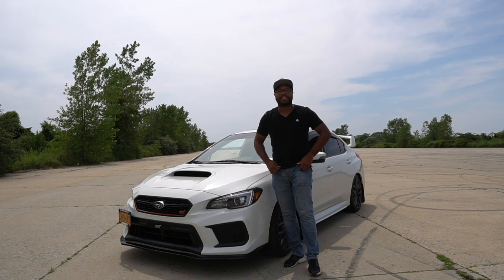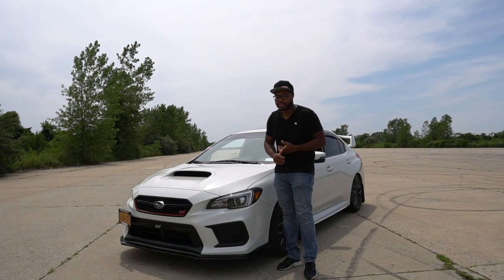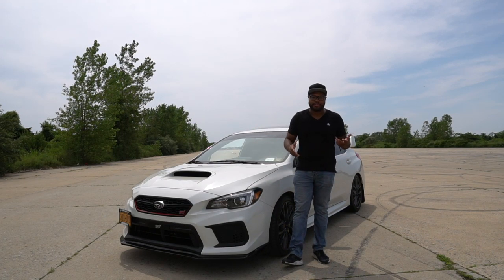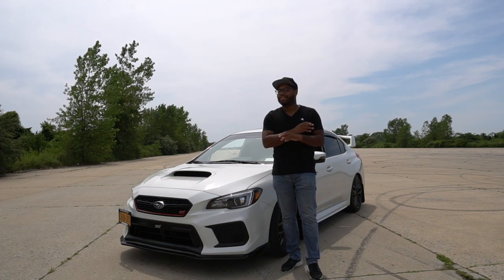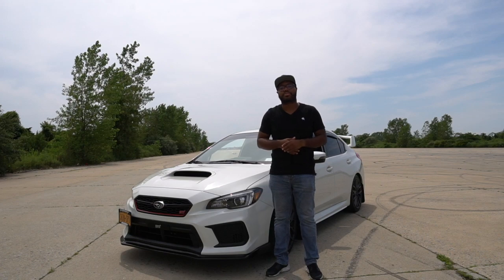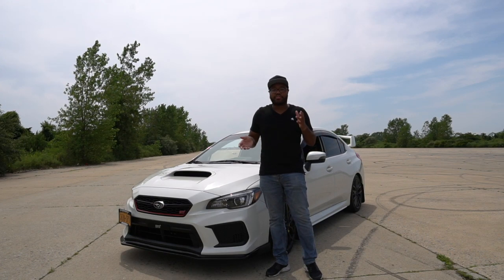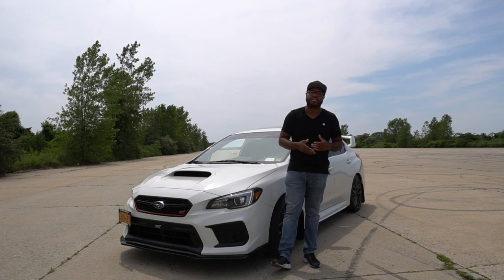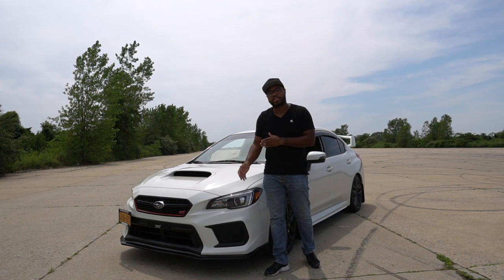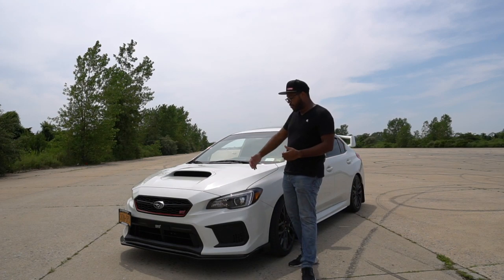Here we are years later, and as you guys know already, the 2.5 4-cylinder is notorious for piston ring failure and all that other stuff. But obviously there are a lot of enthusiasts out there that don't care about those things and pretty much call it a stigma or false information. As long as you take care of it and modifications are done accordingly, then you shouldn't have any issues. So actually, I know the owner of this vehicle.